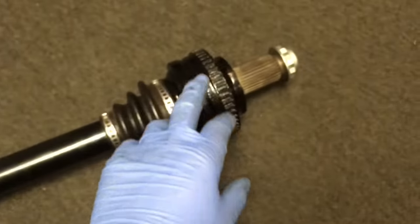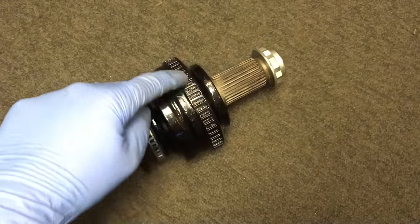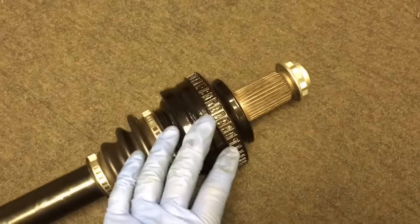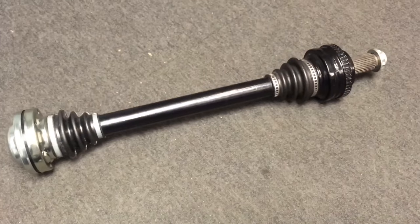And before we put it in position, we will wax the ABS ring here. So these are notorious areas to corrode, and we want to make sure that that stays as good and as fresh as it can do for many years to come.